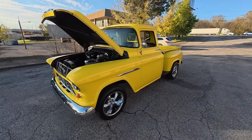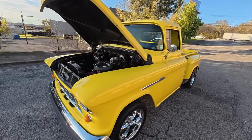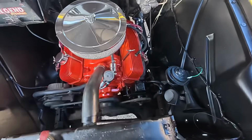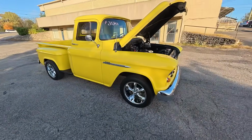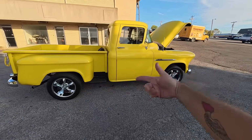1955 Chevrolet. This is a 3100 series pickup truck, step side with a 350 under the hood. Does have power steering, power brakes. Needs a fan shroud for that protection to help pull that air through the radiator. Now this one, it looks like it's got disc brakes in the front, drum in the rear.